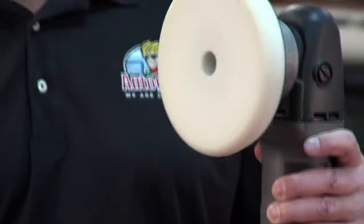Hold on, let me get up close. Let me put a pad on there so they can even see it better. Focus here. Right. See that? Free spinning. I just stick my finger and just spin that thing. That's a free spinning tool.